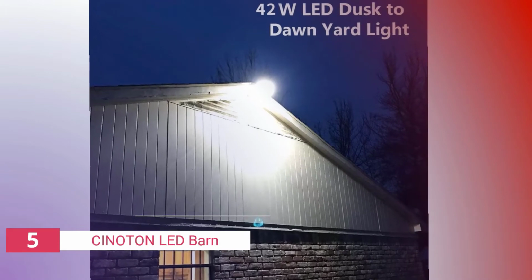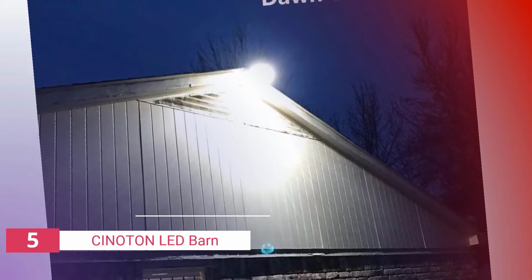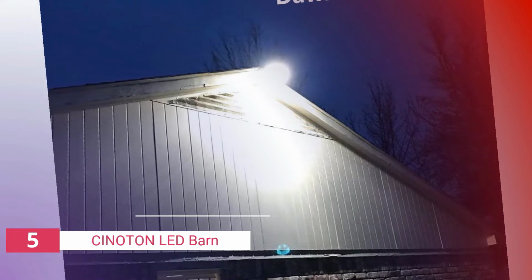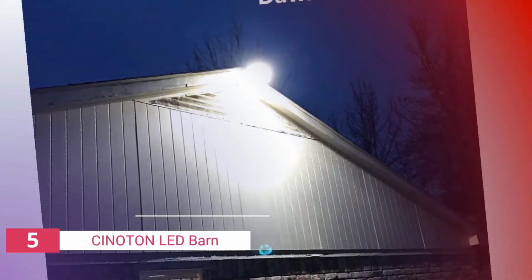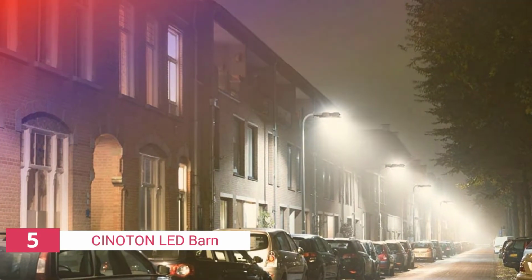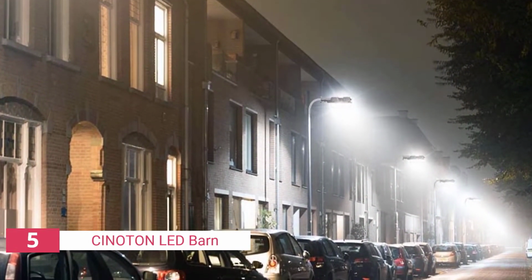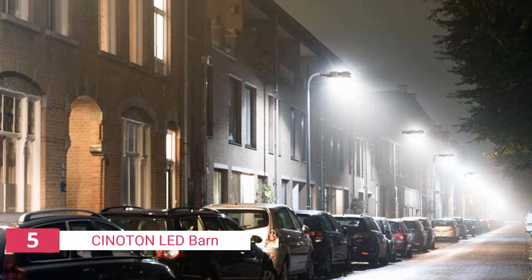It's not heavy, it's made of high-quality material, and it provides a tremendous amount of illumination thanks to its incredible 4,950 lumens output. This product reduces energy consumption by approximately 87% in comparison to standard LED lights. The high-quality aluminum material that it is composed of contributes to the excellent performance and lifespan of CINOTON. The heat dissipation is impeccable, thanks to the very best aluminum material it is created of.